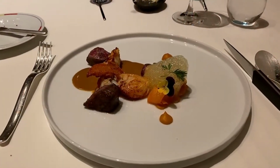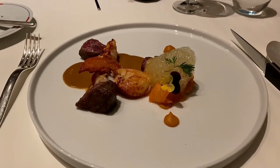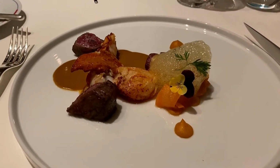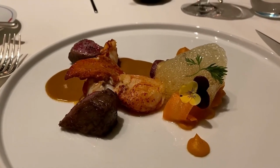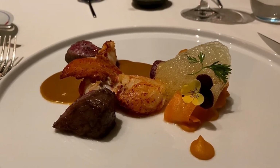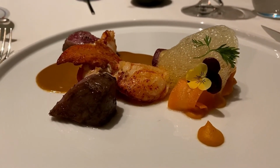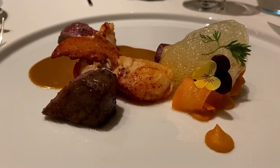And now for the main event, the Sealand course of A5 Japanese Wagyu beef with lobster, tortellini, carrot, and coral jus. Obviously a take on classic surf and turf. The Kobe is just what you'd expect, crispy on the outside, a beautifully marbled medium rare on the inside. The lobster is sublime, accompanied harmoniously by the velvety sweet sauce and complex but light and delicate carrot tortellini.